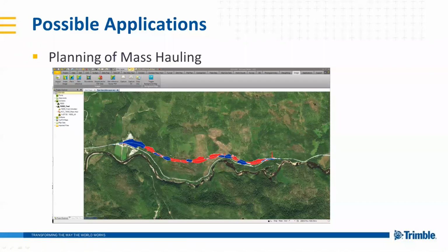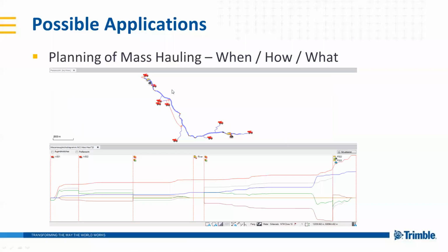So in Business Center, we have a mass haul module, where you can define all the different haul roads related to costs. Here you can see that there are different waste sites and different quarries, as well as processing sites. So you can define that from that quarry down there, that material is gonna cost me, let's say, 30 euros per cubic meter, and then it's gonna cost me 10 cents per kilometer per cubic meter to move the material along that whole road.